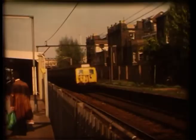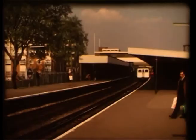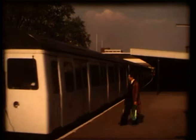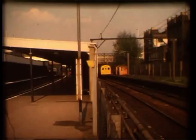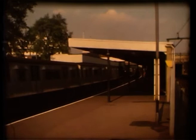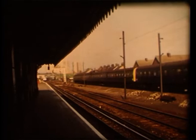Some Fenchurch Street services were operated by these Class 308 units. Bromley by Bow is also served by the Hammersmith and City Line, which is operated by C stock. At this time, it was unpainted. Another Class 302 speeds past West Ham Underground Station in the days before an interchange platform was provided.